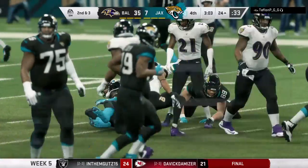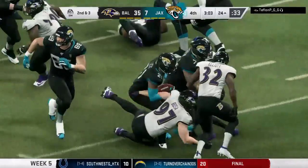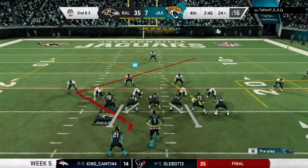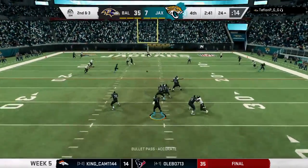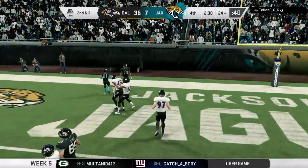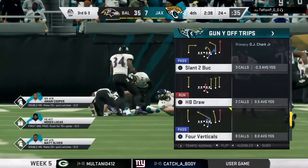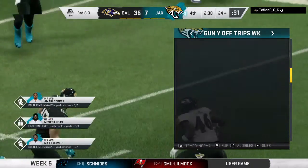A solid run on 1st down. Gain of 7 leaves them with a 2nd and 3. So they'll come up after the gain of 7 on a 2nd and 3. Jackson. And that'll be incomplete. Good protection that time, and they couldn't hook up on the long one. Now it's 3rd down. Another incompletion. You know, it's a wonder he's still moving around back there the number of times he's been sacked.